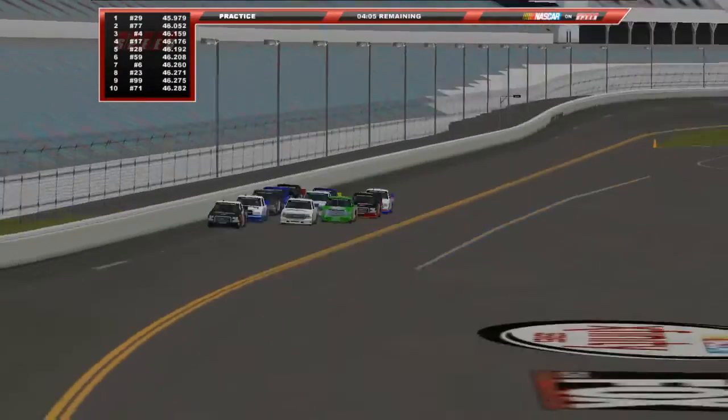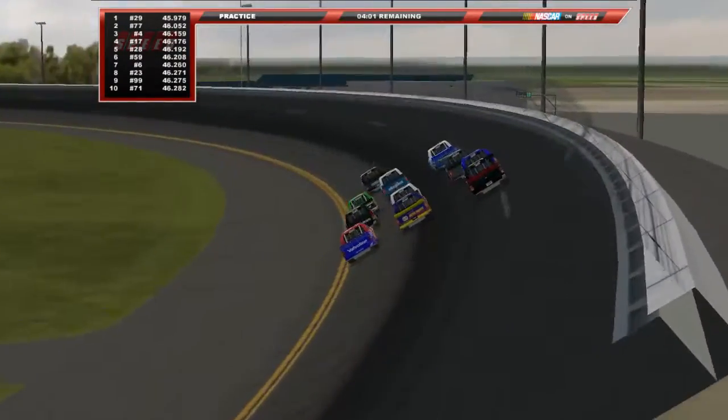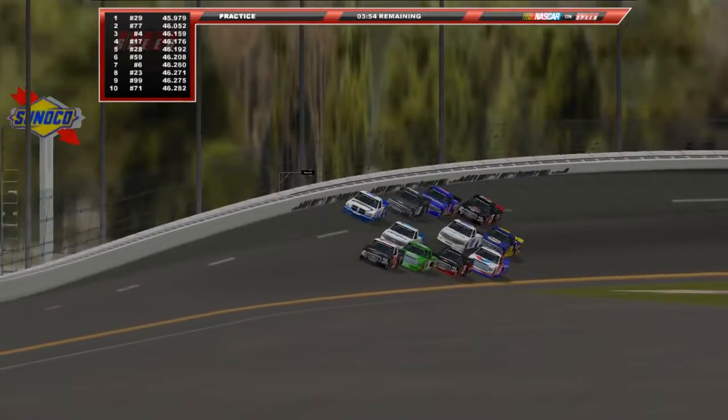Wait a minute. Oh my god, hello. I want to see a crash. But of course they don't crash because these guys are not stupid enough for that. There you see the big pack of trucks. Peter Onjack on the outside of all of them.